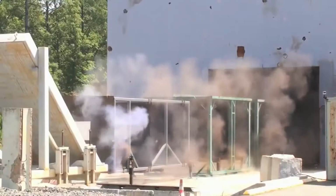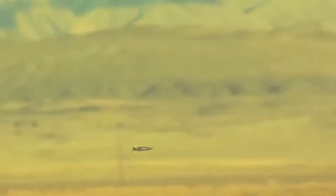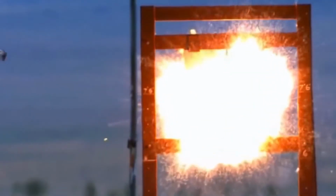There are many advantages to this gunpowder-free weapon. Railguns will put an end to the difficulties of transporting explosives, and at the same time, they'll increase people's safety.